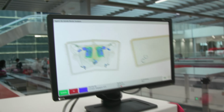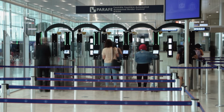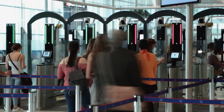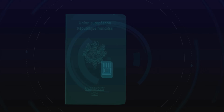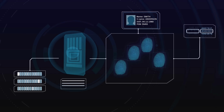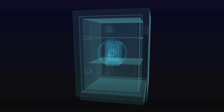And Orly has also been equipped with new equipment for flights to foreign destinations. Fully automated gates permit the control of biometric passports in record time. More than 1 billion people worldwide already hold such passports. Identity photos and digital fingerprints are now stored on an undetectable and non-forgeable electronic chip. Invisible to the naked eye, it's also impossible to feel with your fingers, but it's there. Inside an inviolable page, more secure than a bank vault.